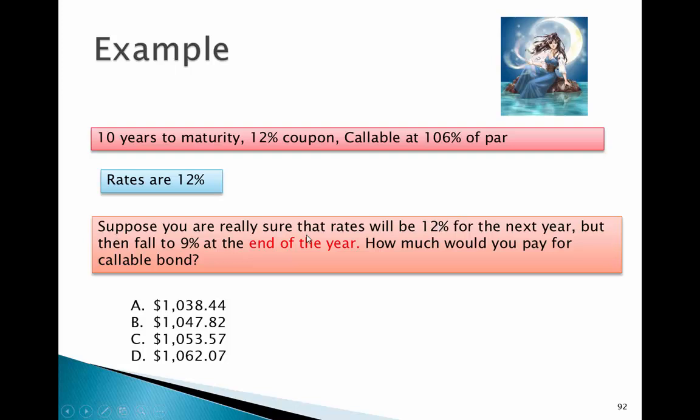Okay, now here's the example of, suppose you're really sure that rates would be 12% for the next year and then fall to 9% at the end of the year. So this same kind of example. How much would you pay for the callable bond? So this bond is 10 years to maturity, a 12% coupon. It's callable at 106% of par, meaning if they call it, they pay you $1,060 for it. Okay? Now, if rates are going to fall to 9%, then you can be sure that they're going to call that.